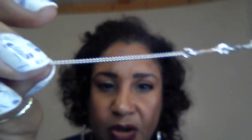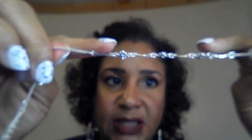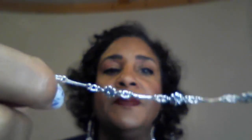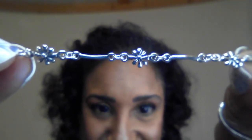Okay, so here is another anklet. You have a regular chain link design here, and then that goes into... I'm holding it back so you can see how much of a design is going on. And then these are bars of silver, and these are little daisies in the middle of it. Is that adorable or what? I love it, love it, love it.